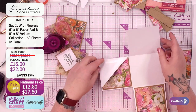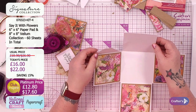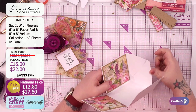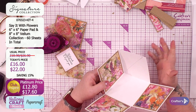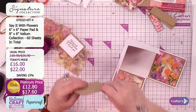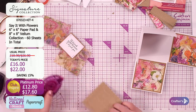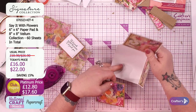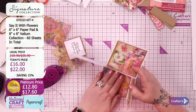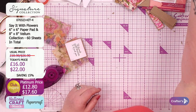And it's up to you. You can glue this to the inside or to the outside. I don't think it really matters. I think it's a personal preference, because whichever side you put it on, you're going to be covering it up with a panel. So again, using craft card for a change. If I lay that down, and then I can pop that in and on there. So there we go. So I've got my sort of base for my exploding box.